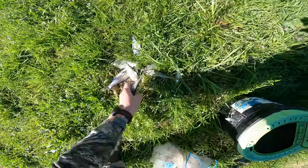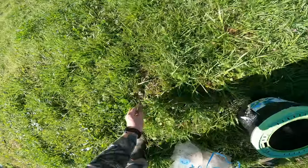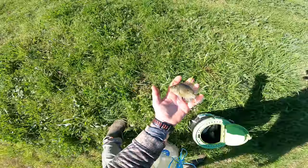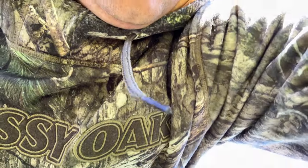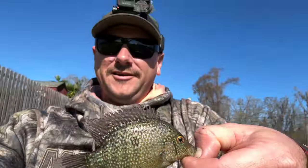We got shad, more shad. That's a lot of shad. There they are. This is the Rio Grande cichlid right here. That's what I was looking to get right there. The illegal fish. Ooh, come here, you. I'm trying to show you to the camera. There you go. That's him, y'all.